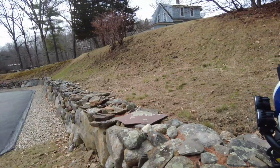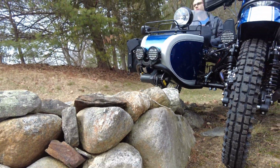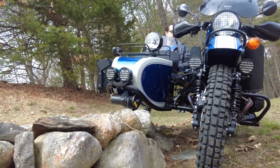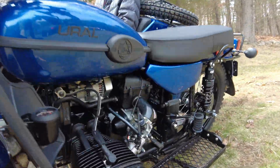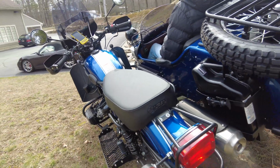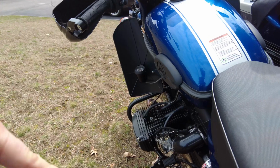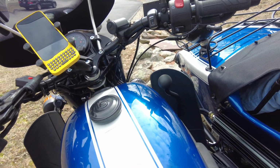And even the approach angle, there's plenty of clearance here. Check this out. We're not touching anything, and we could still make this obstacle if we had to. And there's still plenty of room here, so when the bike starts to lean this way, you can still have your foot on the box. But if we were leaning the other way, and the concern was to have your weight on this side, you can stand on this box.